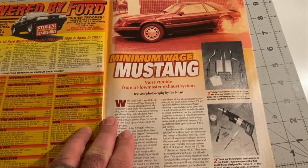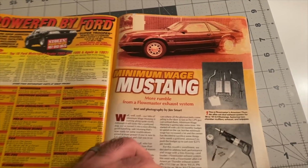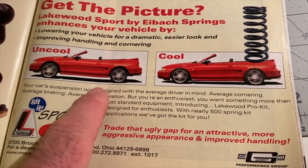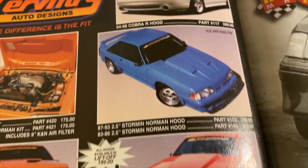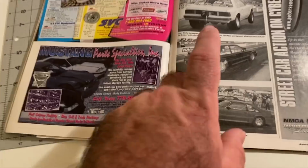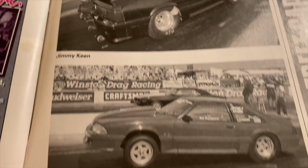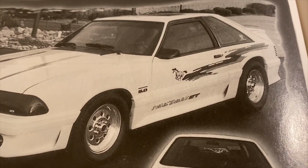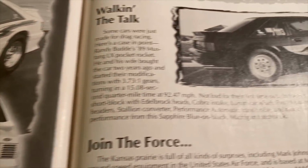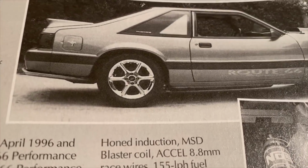Minimum wage Mustang. Now that's what I'm talking about. That's my style right there. I can get down with the minimum wage. Man, back in the day, I was a sucker for pictures like this. Look at that Cobra R hood, $399, $999. So, not too different. Look at this, just massive tires on these cars, massive. That was a thing with the graphics on the car and stuff. Not everybody did it, but as you can see, it was pretty popular back in the day.